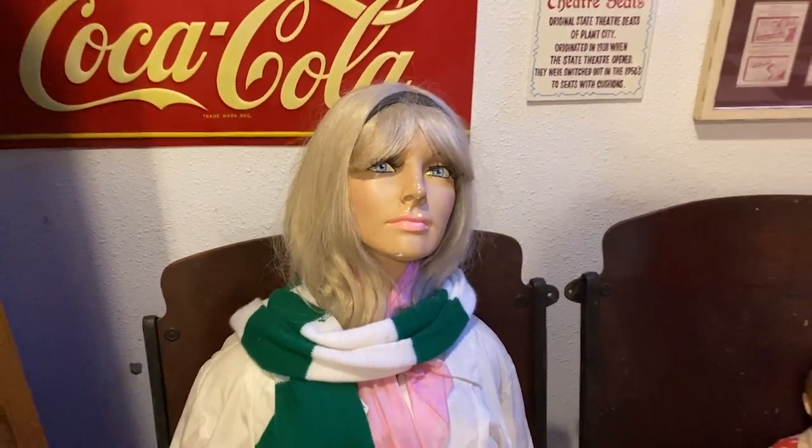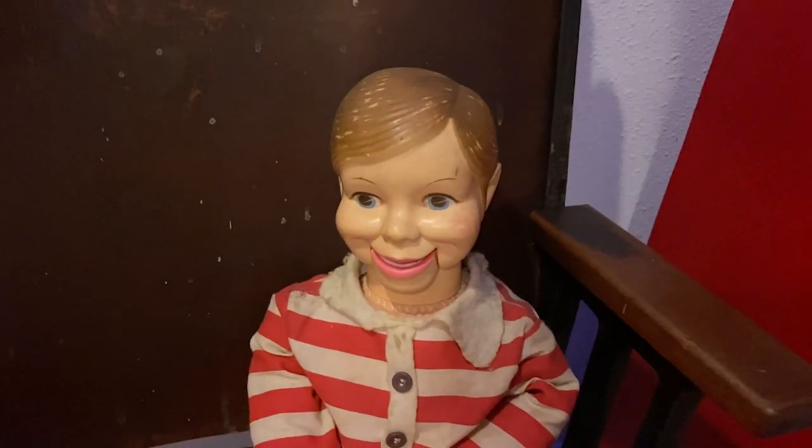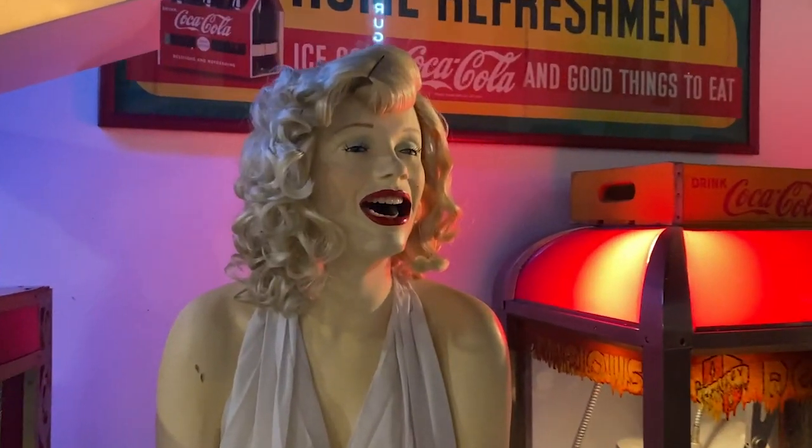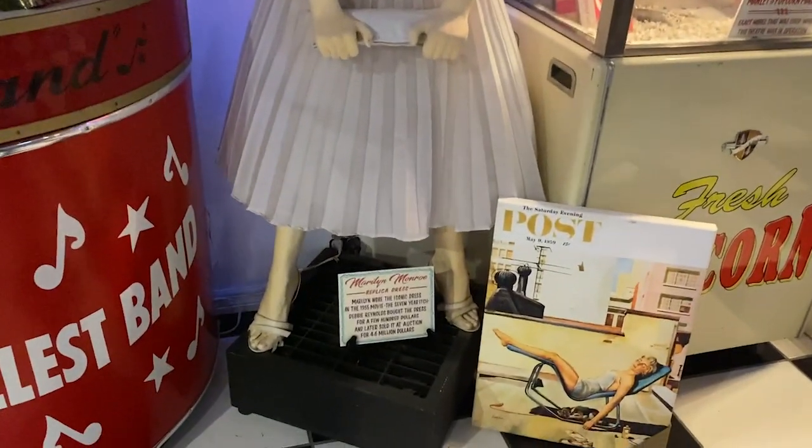Freaked me out, staring right at me. A Marilyn Monroe mannequin that doesn't really look much like Marilyn Monroe. Is very weird with a fan that blows up her dress. That's weird. Marilyn, you look weird. That weird smile off your face.